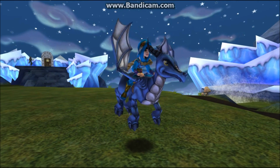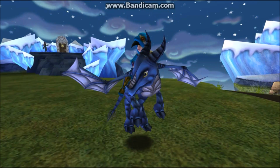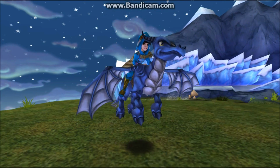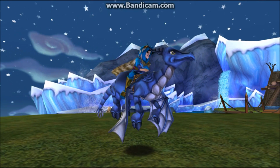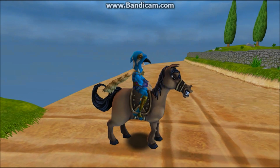Number 1 was actually my first mount. Anyways, point is, I love this mount. It's a very simple feel, and it was actually one of the first mounts ever added to the game. And again, it's really simple, but it's super nostalgic for me, and I just love the way it looks. And I love dragons.